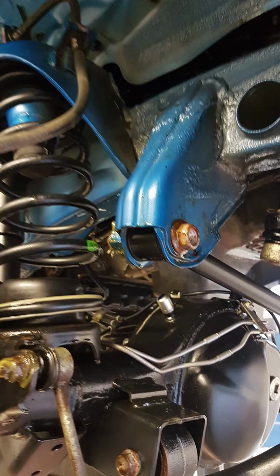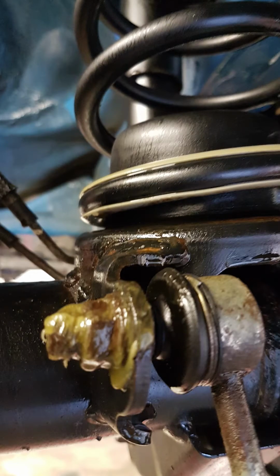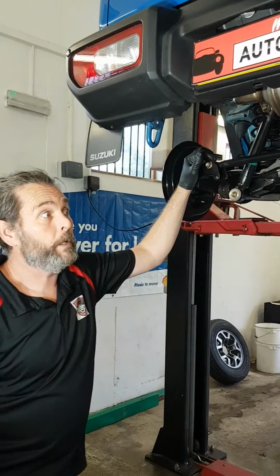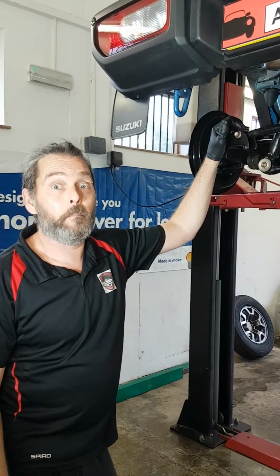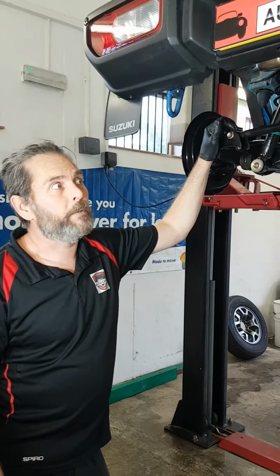So Lanoguard applied to every area of the vehicle. We will now let it cure overnight, 24 hours, and then the customer will come and collect. And again, I'm sure he'll be massively impressed. Everybody else that's had the treatment has been.